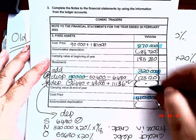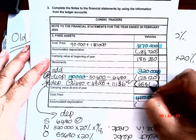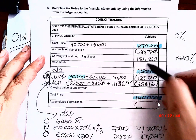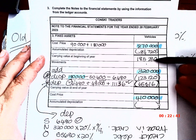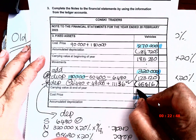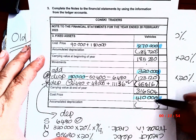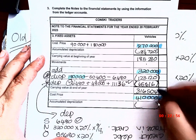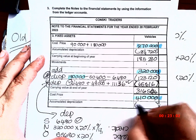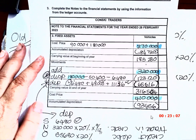Let's just quickly finish. Now you can go and say this minus this, or you can just straight say 185 plus this minus this, and what's my carry value? 544. Okay, less the 5,000, and the 544 less the 5,000 gives me 93,456. Okay, tomorrow we'll mark.